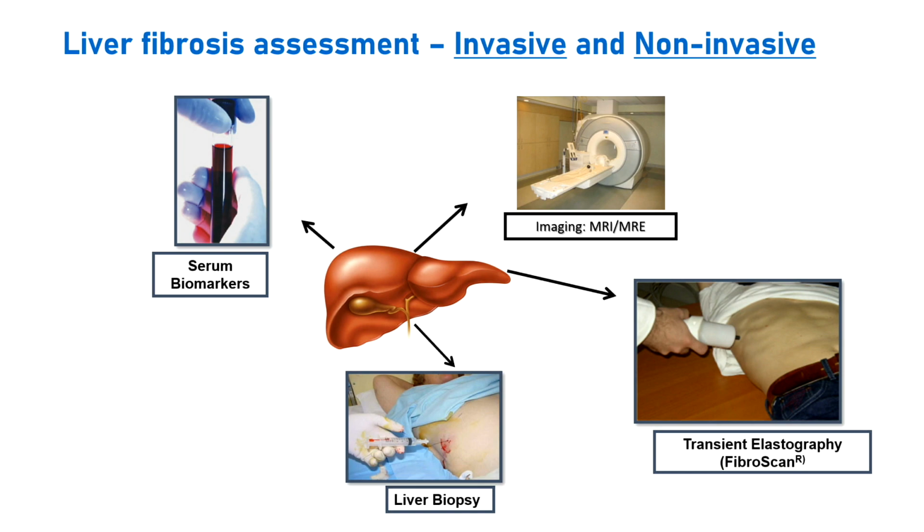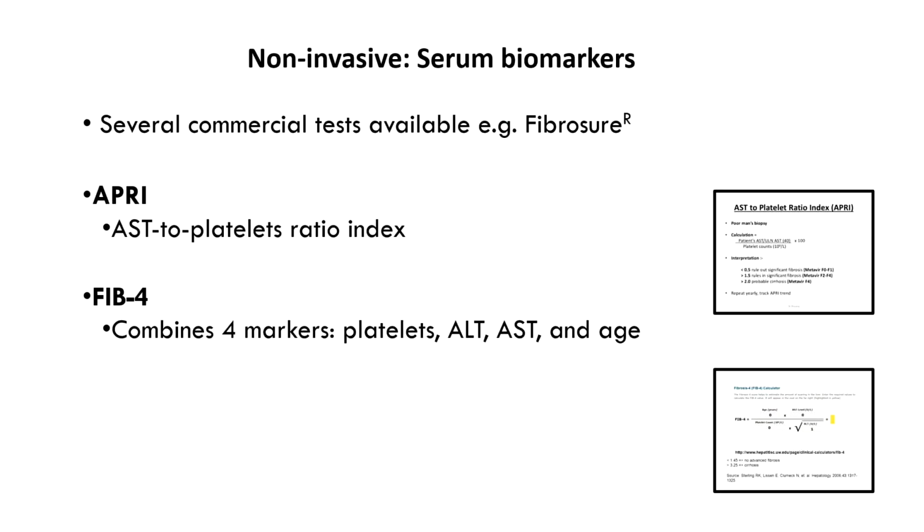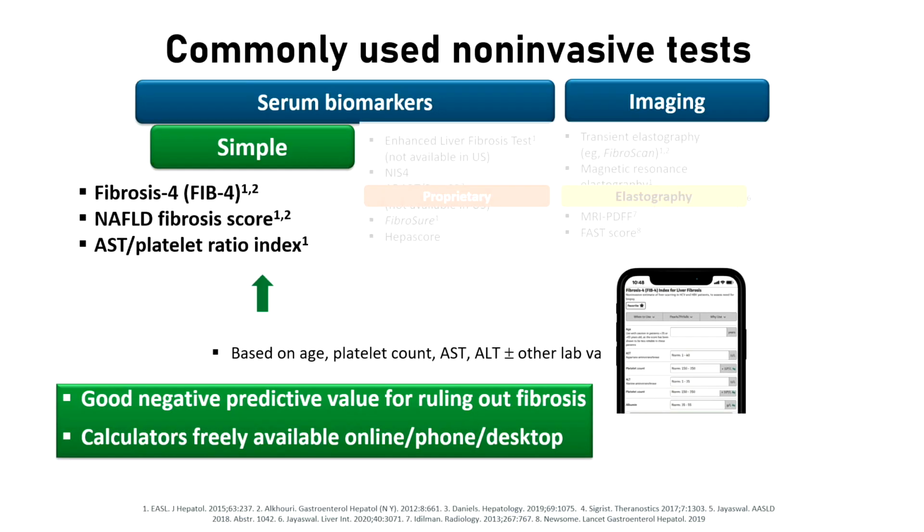So let's spend some time looking at what we can do with the patient in front of us to give us the clues, or clinch whether they in fact have advanced chronic liver disease. So we've got serum biomarkers and we've got imaging. For serum biomarkers, we've got a whole lot of essentially commercial tests available. And then we've got two really great tests we can use that are simple: the APRI test, or the FIB4. Let's look at those a bit more closely.